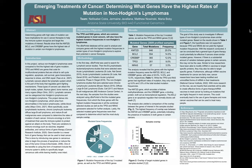mature B-cell malignancies. In the next step, the samples from the studies were analyzed using cBioPortal to find the mutated gene frequencies, from which the 3 genes with the highest mutation frequencies in all the combined selected studies, as well as the TP53 and NRAS genes, were selected for further analysis. Lastly, the selected mutated gene frequencies were then compared to determine which had the most sample study overlap.